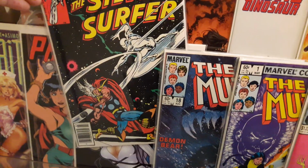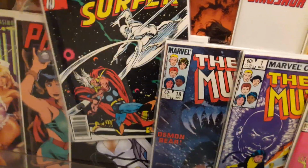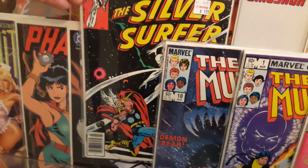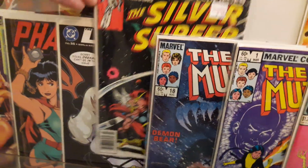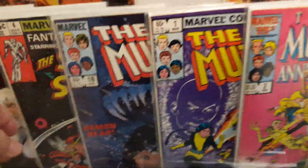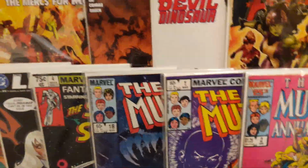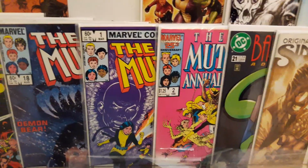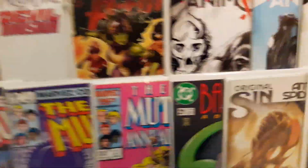Fantasy Masterpiece number 4, which is the reprint of the Silver Surfer number 4. This was actually in real nice shape, and then I left it on my car seat and accidentally put a box on it, so it's not in as good shape as I thought it should be. New Mutants number 18, first Demon Bear. Annual number 2, first Psylocke. I got those cheap at Half Price Books.